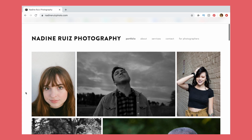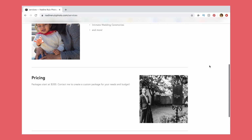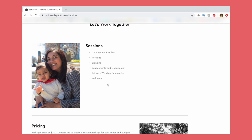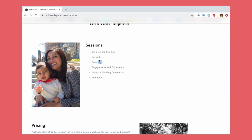It shows a bit of variety, right? Now, this is the page that I do really want to focus in on for one moment. I think this is where you can really put a ton of your images in. You can break down the different sessions. This to me isn't enough. Engagements and elopements. But then we have a photo of, I'm assuming, a mom and her kid. We have branding, but again, a photo of mom and kid. Use photos from your portfolio as examples for each of these sections and talk about the importance of doing branding photography. Talk about the importance of children and family photography. Incorporate more copy, more text, and more images onto this page.